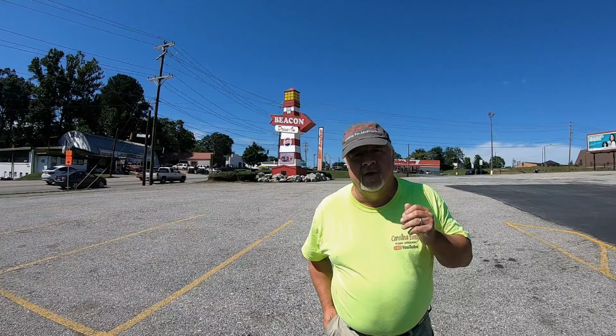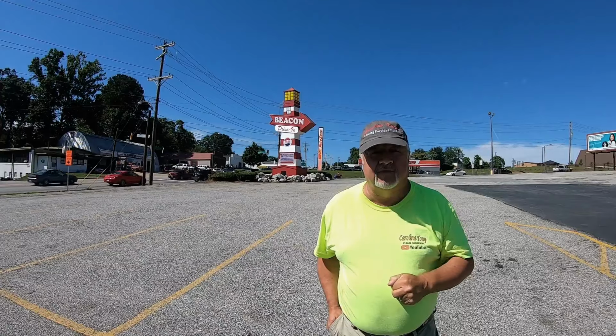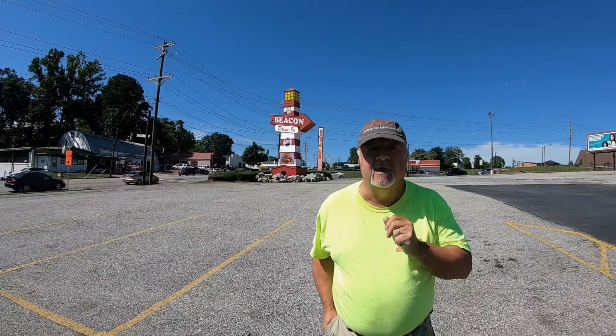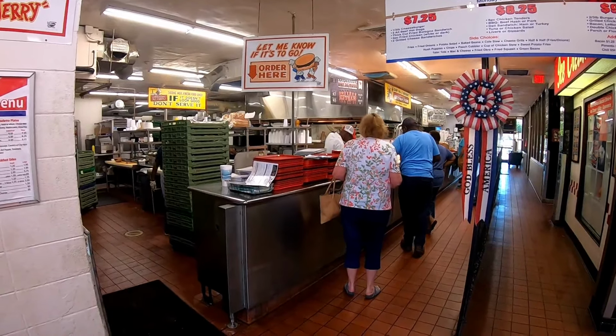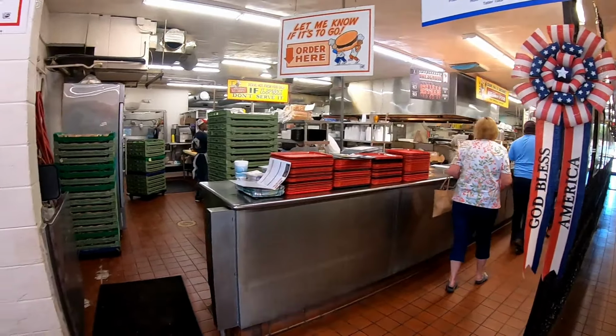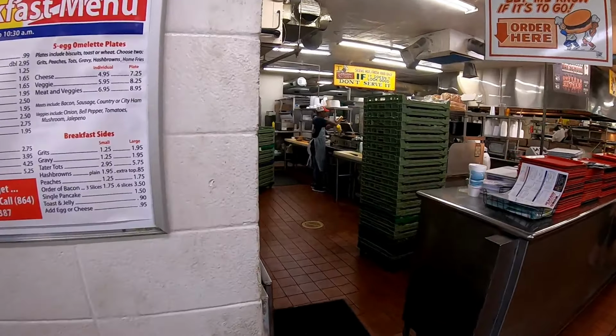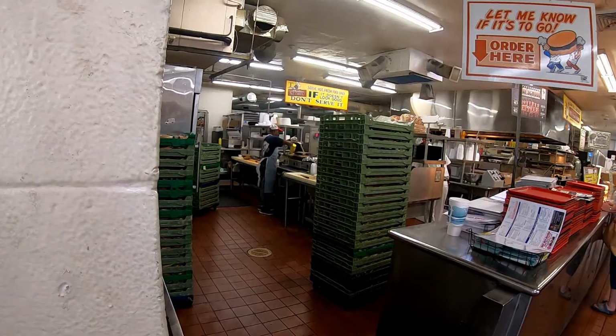Today, we are on a never-ending quest in search of the perfect hot dog. And we are here in Spartanburg, South Carolina at the Beacon Restaurant. Let's go inside and check it out. This is how they take your order at the Beacon. This guy just hauls it out. And back there in the kitchen is where they build that burger and build that dog.